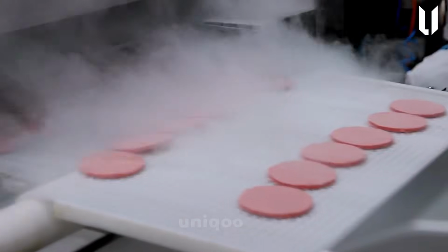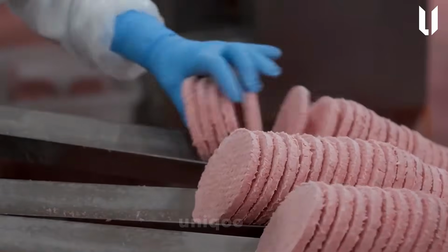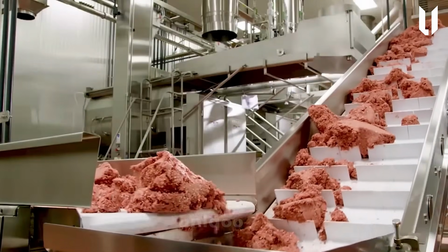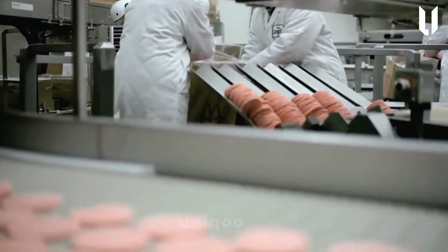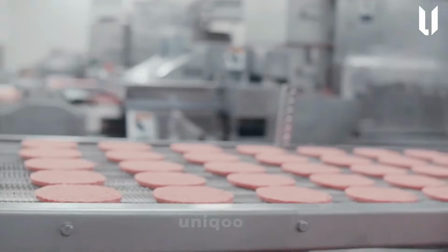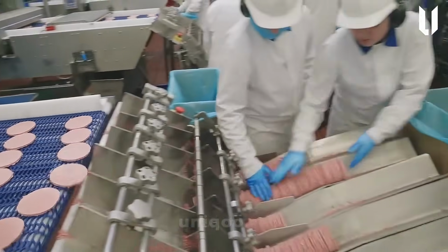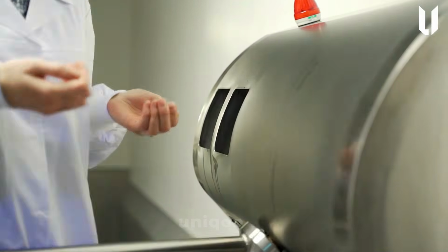Before packaging, they go through a strict quality control process. This step is important to ensure that every batch meets food safety standards and customer expectations. Factory workers and automated machines check for several factors, including weight and size. Each patty must be the correct weight and thickness. Texture and appearance. The patties should be evenly shaped and free from defects. The freezing process must be checked to ensure the patties are stored at the correct temperature.